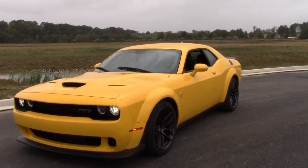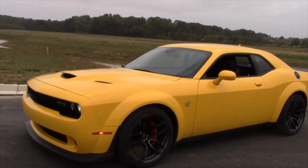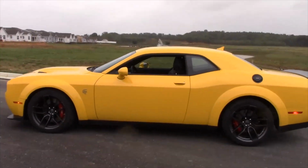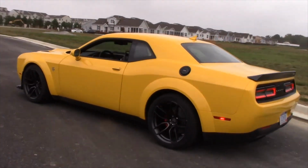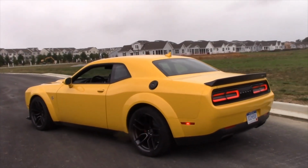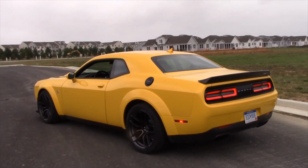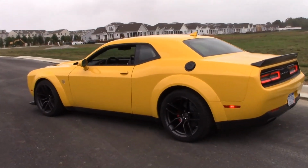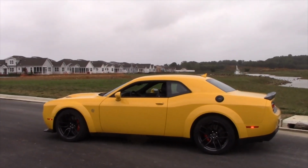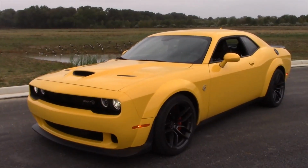Just look at it. Bulging fender flares, and it's almost a sleeper. Little black spoiler in back, but man, you can tell it's got the presence of a DeTomaso Longchamp, which is like an old coupe that had a really fast engine but looked a little bit understated. One of my favorite cars from back in the day. You almost think it looks like a normal coupe, but no, it's a beast. But just in terms of the shape, Dodge definitely pulled it off.